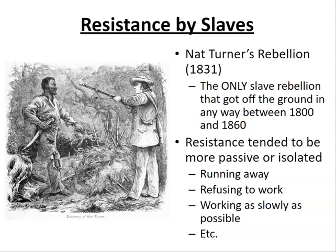One slave rebellion happened in 1831, led by a slave preacher named Nat Turner, where he managed to get a group of enslaved people in like southeastern Virginia together to kind of go on a rampage and kill about 60 or 70 white people in the area before it was finally subdued after a couple of days. There were some other attempts at slave uprisings. Gabriel Prosser in 1800, Denmark Vesey in South Carolina in 1822. But those were basically found out through various means before anything actually happened.